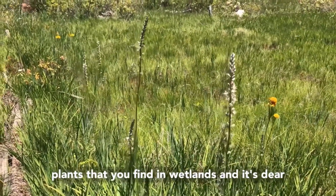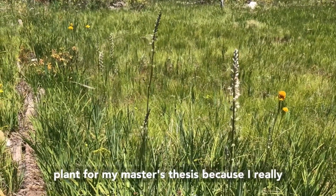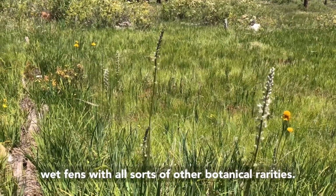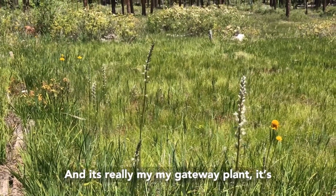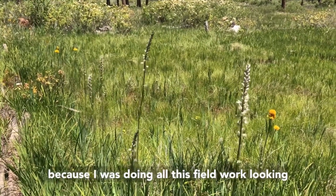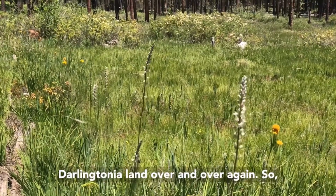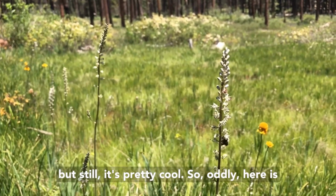And it's dear to my heart because I started studying this plant for my master's thesis because I really liked the habitat that it grew in, which was these wet fens with all sorts of other botanical rarities. And it's really my gateway plant. It's how I became very familiar with Darlingtonia, because I was doing all this field work looking for Hastingsia, and it was leading me to Darlingtonia land over and over again. So, not the most charismatic of the lilies, but still, it's pretty cool.